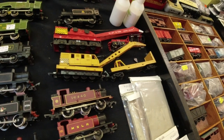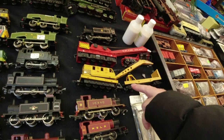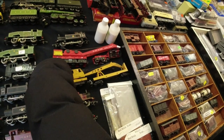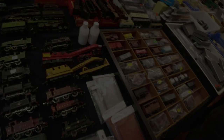How much is that one? Don't know. Do the price on it? How much is this crane, please? Sorry? The yellow crane. If you turn it upright, there's a price on the lid. Oh, yeah. Right, 20. That's the Lima one. Yeah, you got the Hornby one as well.